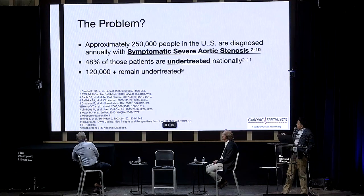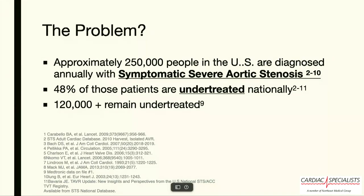As we mentioned before, aortic stenosis is very common, and a lot of people with aortic stenosis are undertreated nationally, mainly due to the lack of diagnosis of the disease process.